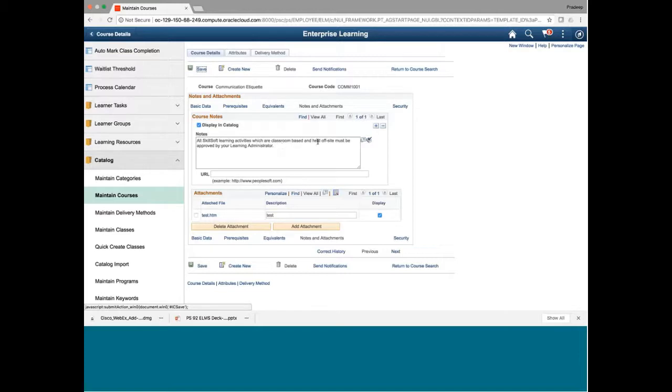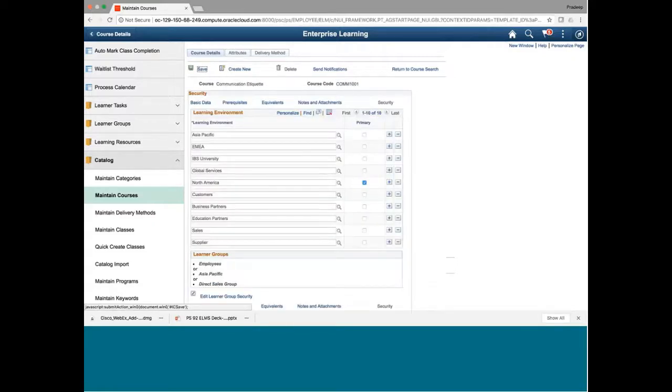Okay. Okay. Yeah. So again, this is the notes and attachments feature, and then security. For which learning environment? As I explained earlier, a learning environment is nothing but a business unit in ELM. So for whichever learning environments you want to give this access, you have to attach them here.